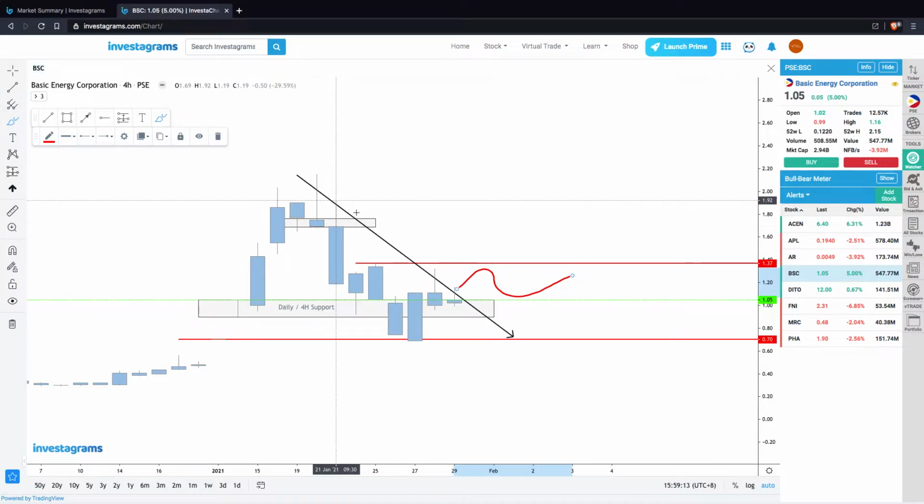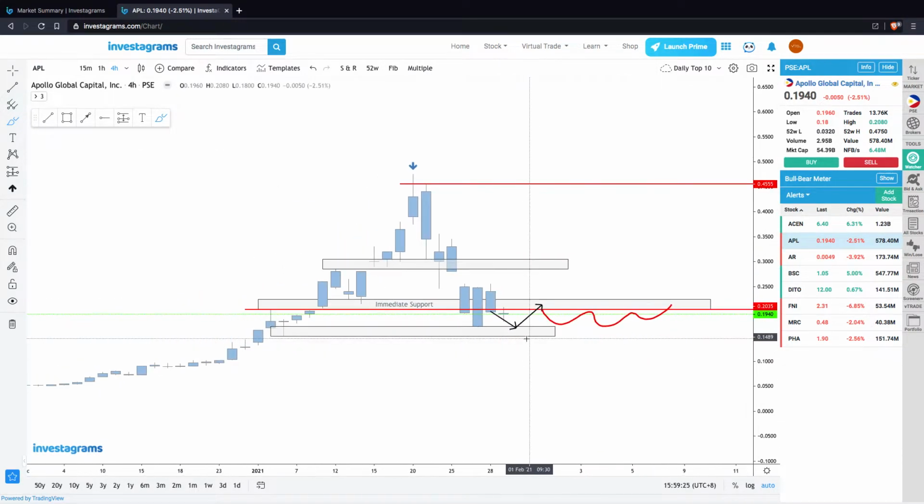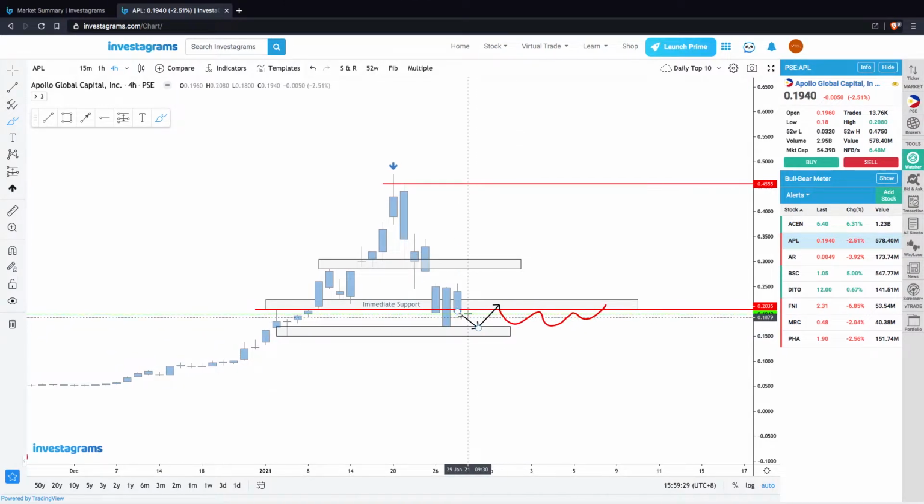And the bias is still downtrend because we have this downtrend still holding that. We haven't seen a price reversal just yet. So up next we have APL, who, as we have charted yesterday, might just respect this consolidation phase area, and hopefully it holds.